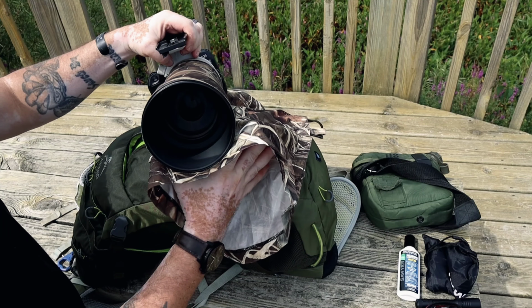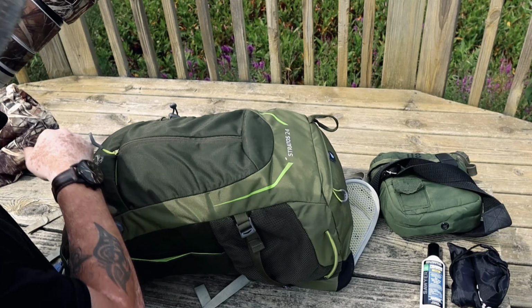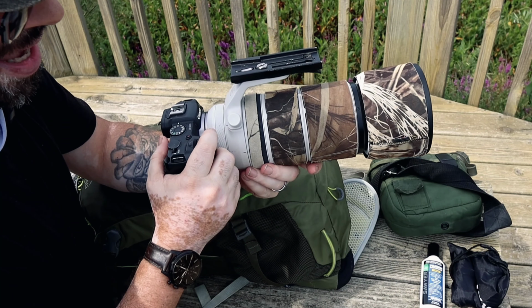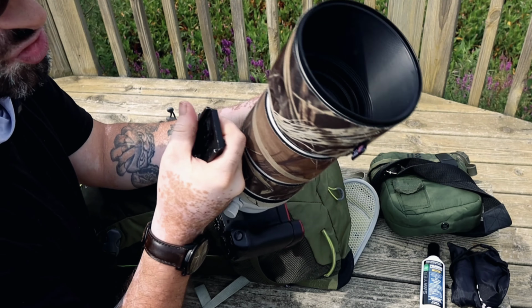And it also fits a 5 or 600 f/4 prime. It is the one downside to these types of bags: I cannot fit my camera or my lens inside the bag. Typically, I'll just hold it anyways and carry it along the trail just like this.